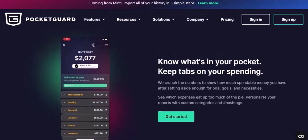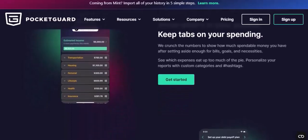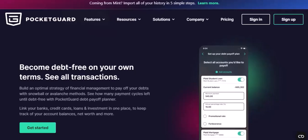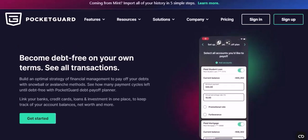Automated savings. PocketGuard's in-pocket feature makes it easy to automate your savings. By setting aside a portion of your income automatically, you can build an emergency fund, save for retirement, or achieve any other financial goal. Reduced financial stress. By simplifying money management and providing valuable insights into your finances, PocketGuard can significantly reduce financial stress and anxiety.